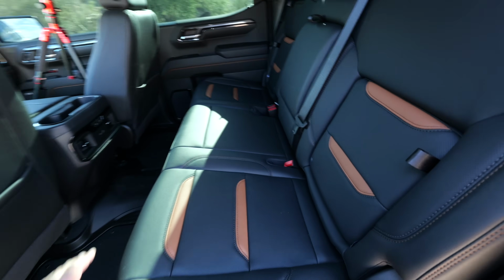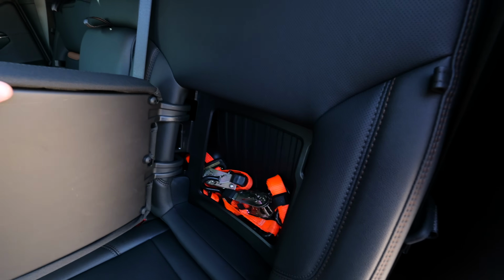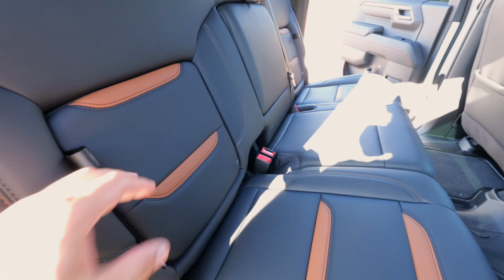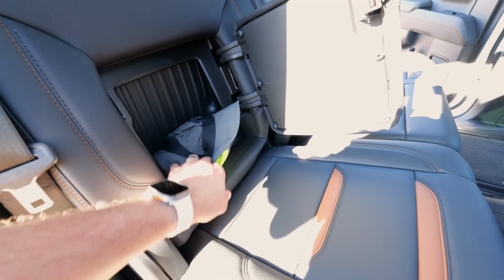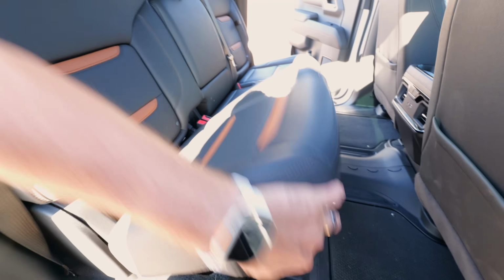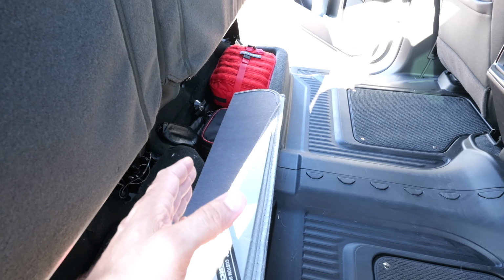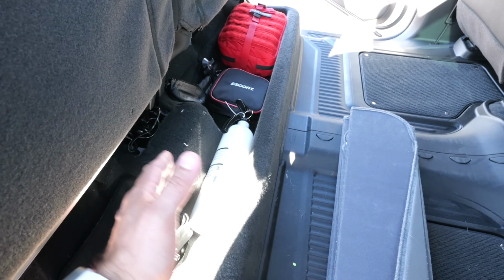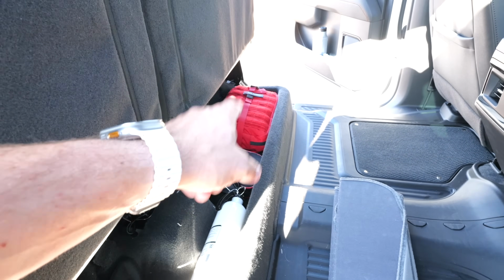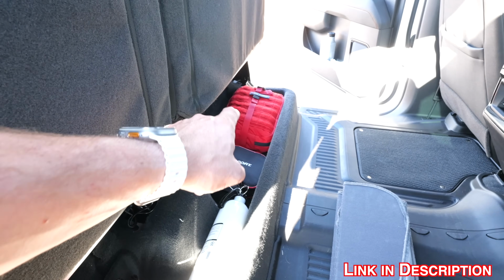Now the back seats, very comfortable. I love how GM has these little rear compartments in the back of the seats. It's a great place to put things like ratchet straps. On the other side over here, got some hats, a safety vest, a good place to hide that stuff away underneath the seats. Plenty of storage. I would like if that storage compartment actually came out slightly further. Not a huge amount of storage there, but it fits everything I need. The My Medic pack that I carry all the time. You never know when you need it. I've used that quite a bit.